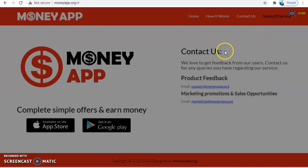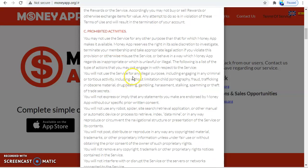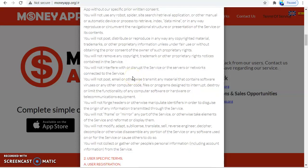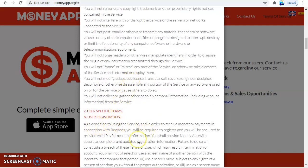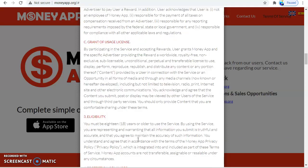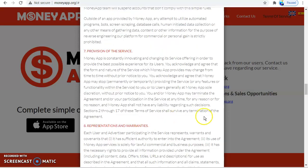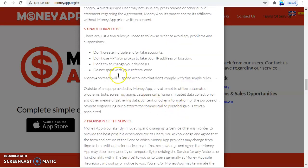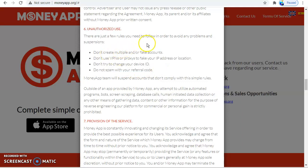You can also go through their terms of service. I highly recommend you go through this, and just for your information, you should have read it. One thing I wanted to tell you: don't create multiple or fake accounts. Don't use VPN proxies. Don't try to change your device ID. Do not spam your referral. Keep in mind that if you follow these practices, you will be banned from this particular app.